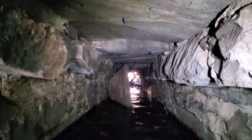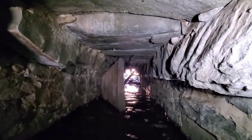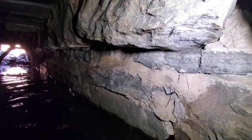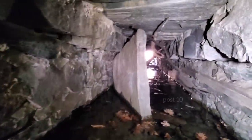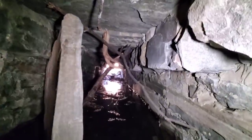Look at this big piece of ceiling that fell into the middle. Looks like we got some roots. It's getting pretty deep in here. Musty, but look at the walls. Pretty great condition for its age. Granite culverts will last hundreds of years without any real maintenance.